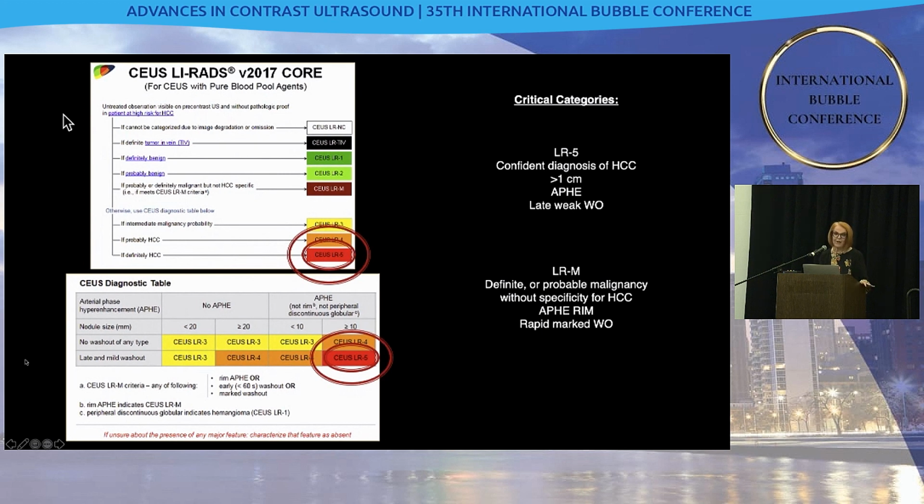So the first is LR5. So that's the extreme of diagnosis. So there are three criteria for diagnosis of HCC. And this is a tumor of greater than 1 centimeter size. In the arterial phase, it shows arterial phase hyperenhancement, and then it shows late and weak washout. And if you have all of those three criteria, this is a very stringent restriction, then you can call it LR5, and it should be HCC.